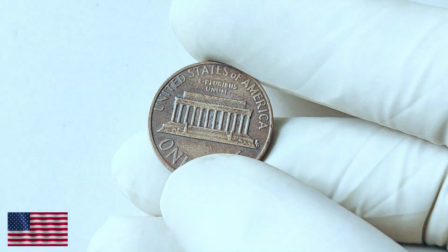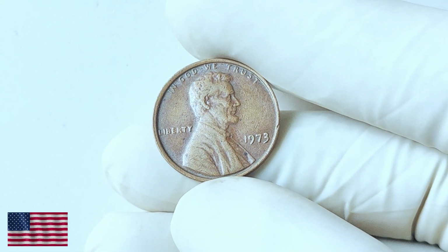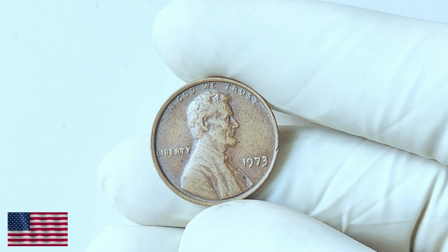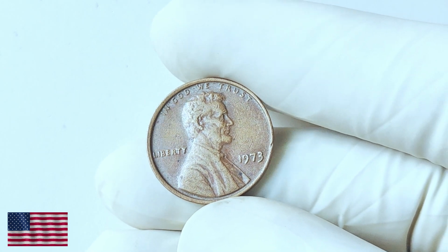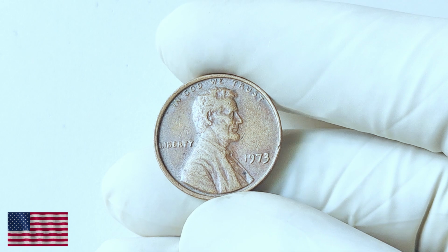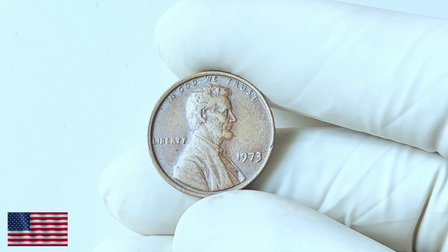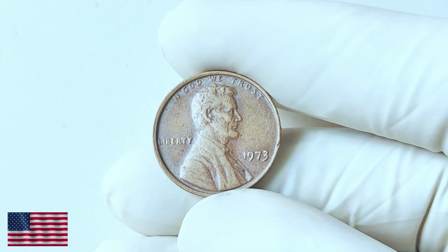He sent it for grading, and guess what? MS67 Red. A near-perfect condition coin, and one of the only known specimens of its kind. It went to auction and sold for $943,000. Just imagine. Something you could accidentally vacuum off your carpet could buy you a beachfront home in Malibu.